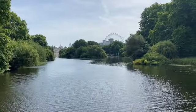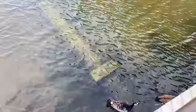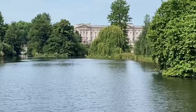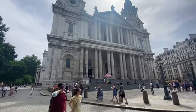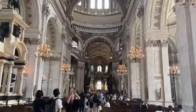And on the other side, through the park, here's the London Eye. And there are the little ducks. Wonderful view of Buckingham Palace from a distance. How lovely. Welcome to St. Paul's Cathedral. This is where the famous weddings took place. Beautiful, beautiful area. We're heading on.